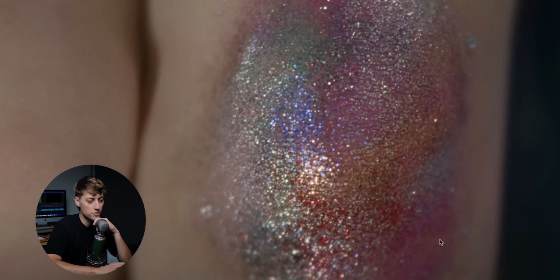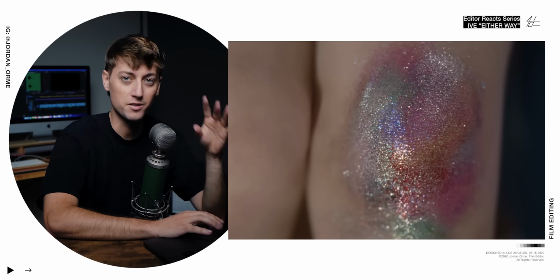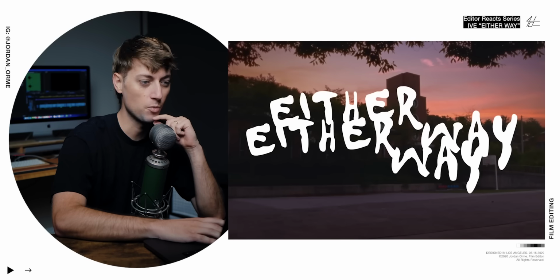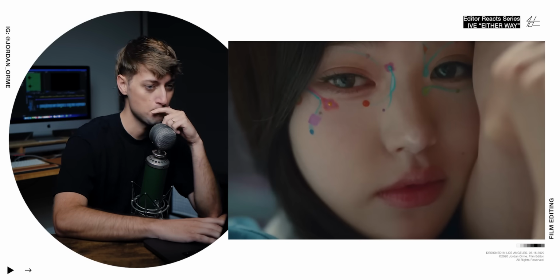I don't know if this is a bruise or what this is, but it's like rainbow glitter that looks pretty similar to the first image. I wonder how that's gonna tie into the story later. Either way, twice, with a stuttery glitter shot.